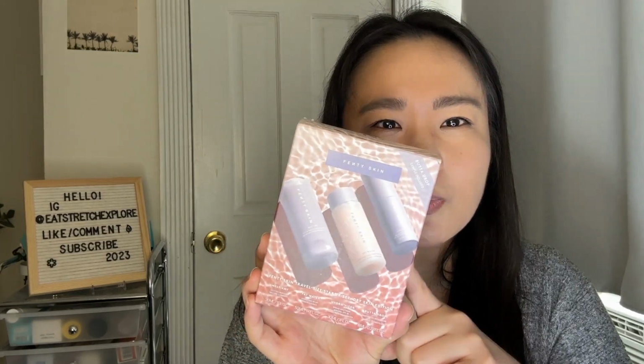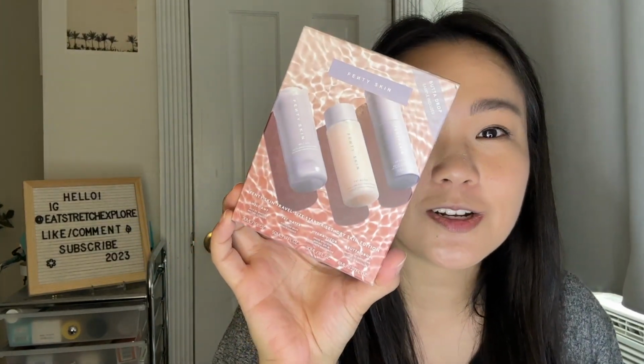So I'm going to start with this one from one of my friends. My friend got me this because she knows that I'm really into skincare. This is from Fenty Skin. And she got me this set. She said it was a hard decision between which type of cleanser. So she said she thought the jelly cleanser sounded more fun, and definitely agree. I like a jelly cleanser, so I'm very excited to try these out.